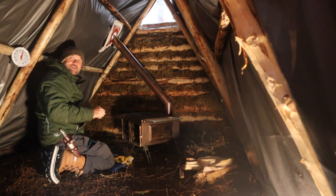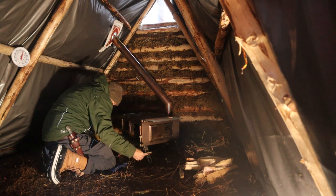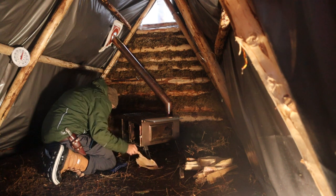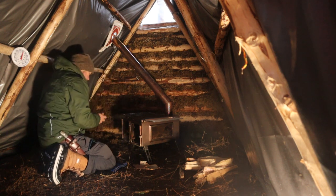I haven't had my nose runny in forever. Since last winter. Yeah. It's gonna be nice if everything goes according to plan. Things should warm up fairly quickly.